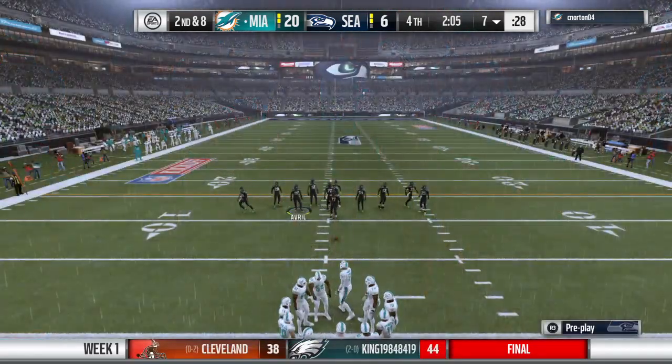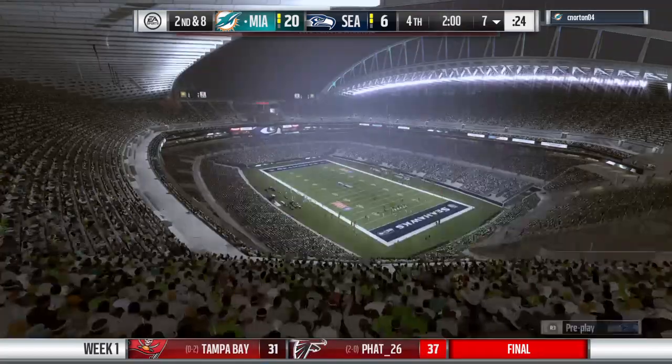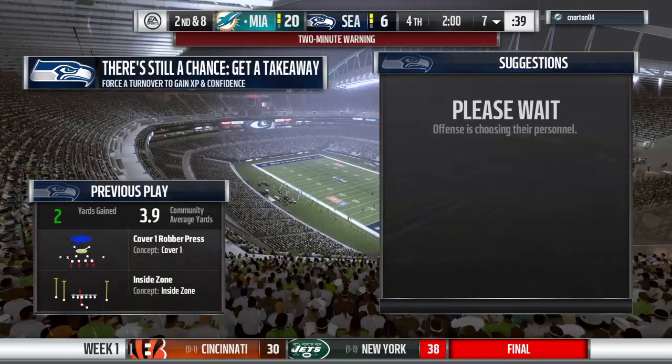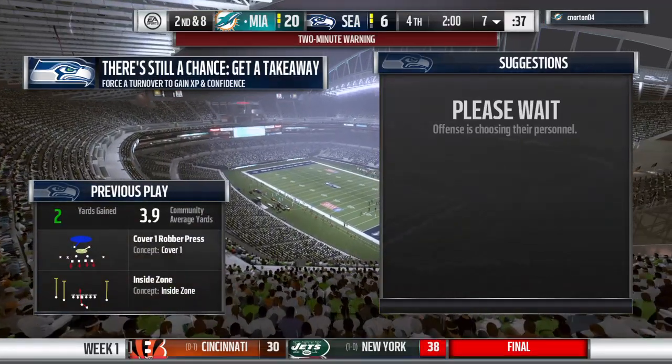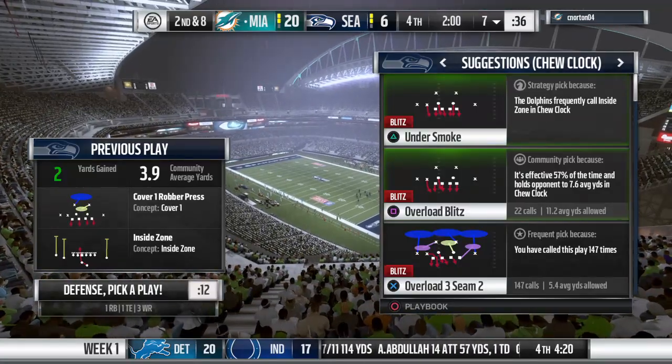And this will probably be the last play they can squeeze in here before the 2-minute warning. Defense always has to be careful in this situation. A lot of teams like to take a shot. Time for a break. We'll come back and see this one out after this.